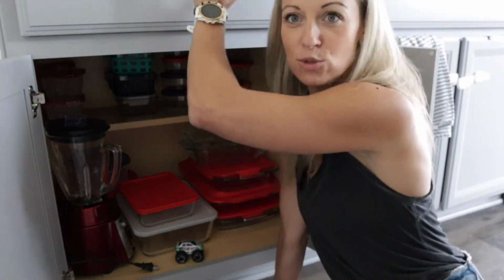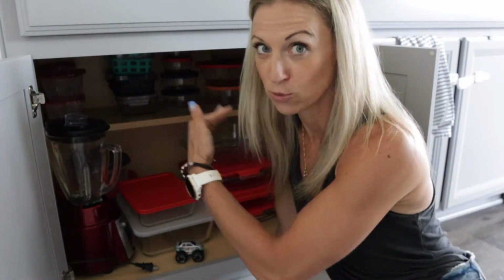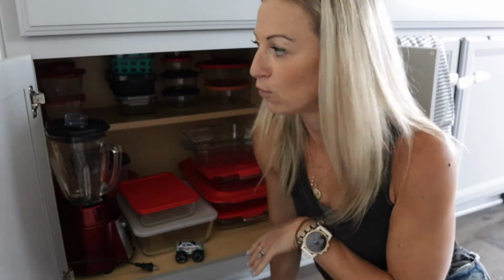And now it just makes more sense because a lot of times when I'm putting food away, I'm doing it on my island counter. So now all I have to do is go from the space right underneath it up top and I can put the food away and it's a super easy transition with that.